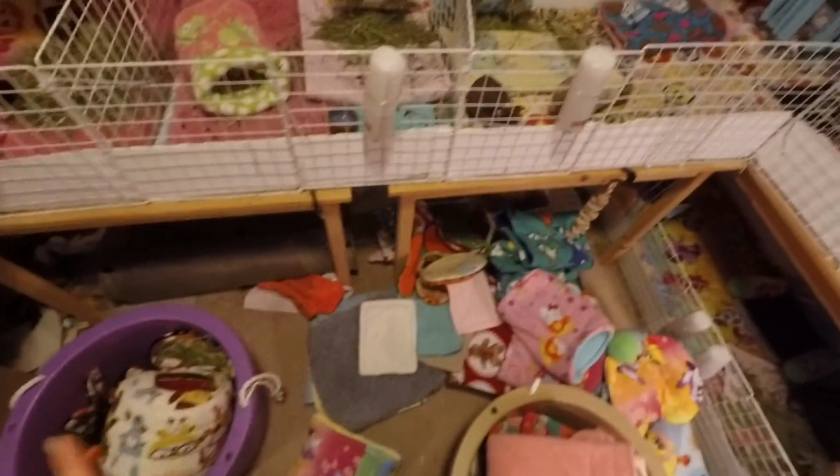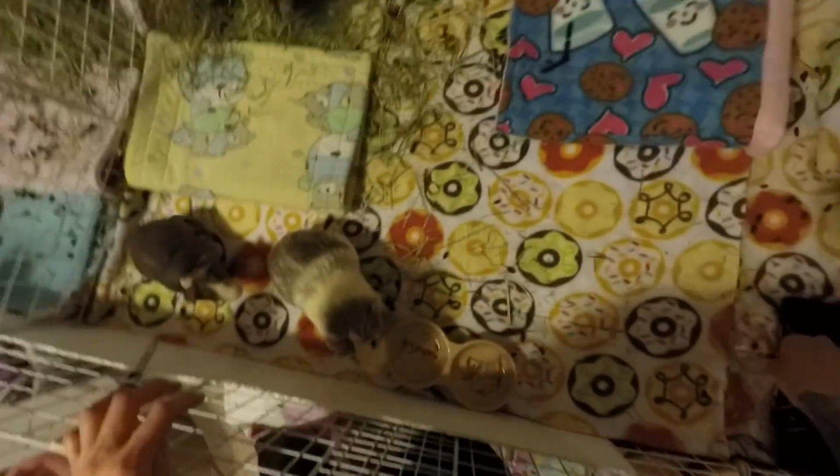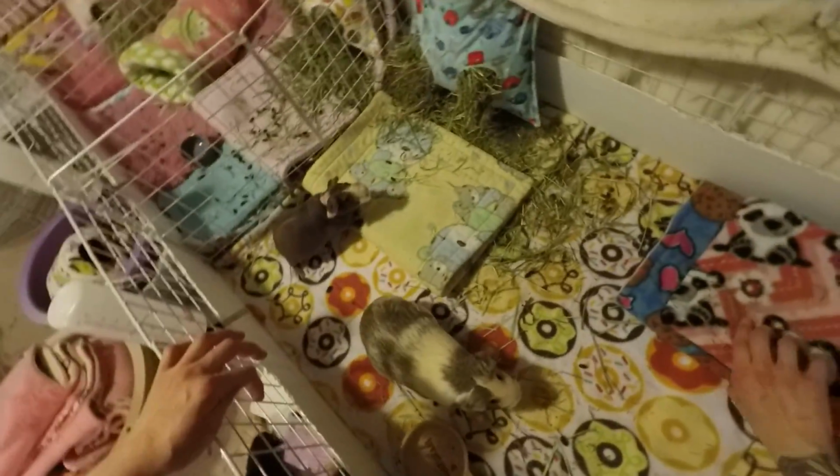Okay. I'm gonna save Kelvin for last like usual, because Kelvin's going to get his usual foot soak and bath. So we'll wait till the very end. So here is Butter Pecan and Littlefoot.